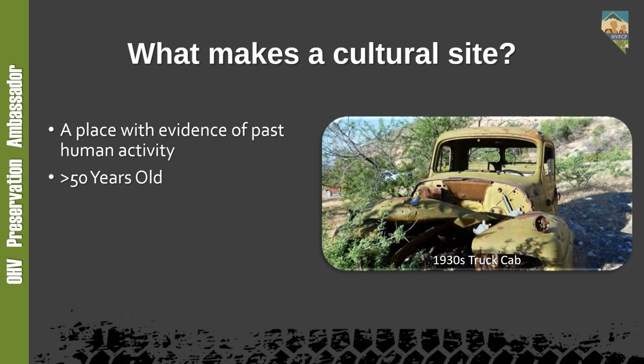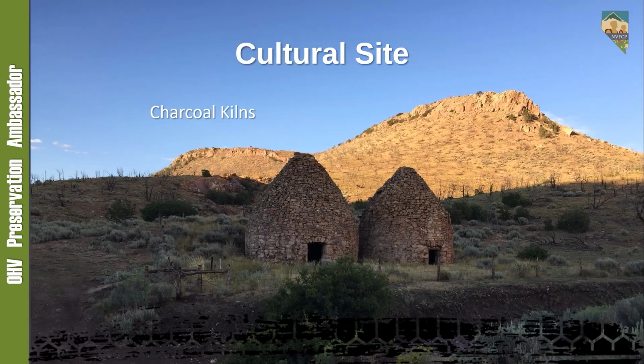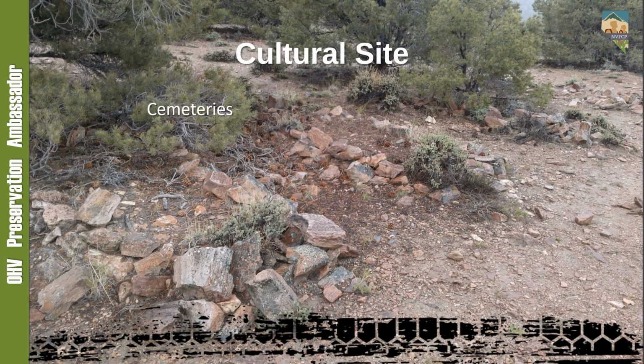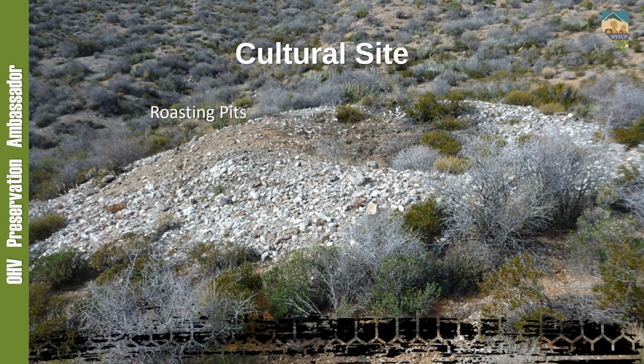So a cultural site is any place with evidence of past human activity that's at least 50 years old. And it contains features like petroglyphs, charcoal kilns, rock shelters, or trash scatters, really things that are made, used, or modified by humans. Some examples are ranching buildings, charcoal kilns, mining sites, cemeteries, petroglyph sites, rock shelters, or agave roasting pits.